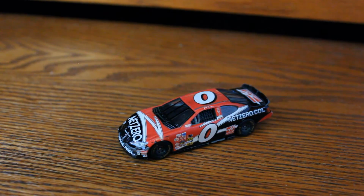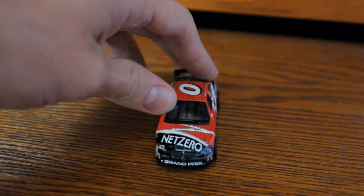The number 0 hadn't been used for a while, and Jack Sprague was a pretty highly touted guy, and then he came in, and he pretty much wrecked every single car that was given to him, and he was fired midway through the year. Anyway, this is a great-looking paint scheme. It's pretty much considered an all-time classic in the NASCAR circle. As for the diecast, it's in pretty good shape, too.